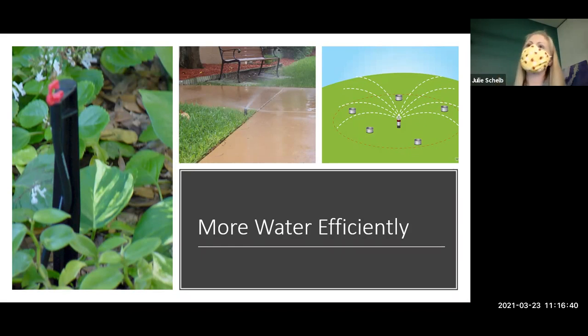Now you can't use micro irrigation in your lawn, but micro irrigation is great for your landscape beds, maybe some newly installed plants that you just need to temporarily irrigate until established. Maybe you have some potted plants on a patio or something. Micro irrigation is a great way to do that.